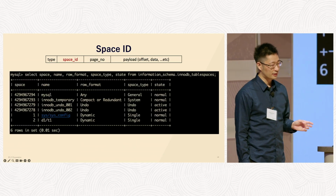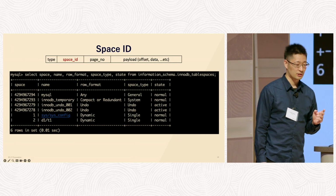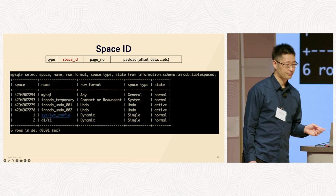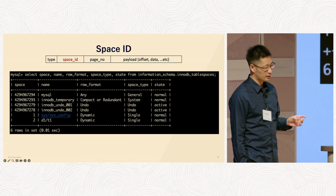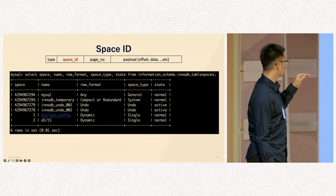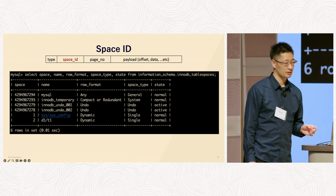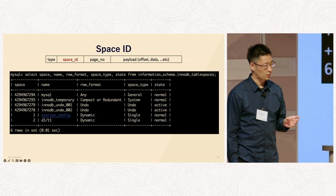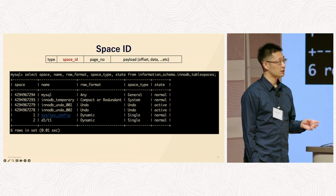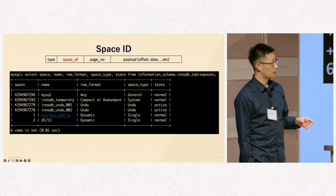And the next content in the record header is space ID. Some space IDs for system table spaces are fixed or determined by configuration. For example, the data dictionary is stored in the table space named mysql, the top of the record of this result set, and that space ID is hard-coded. And the space IDs for undo table spaces are defined in a fixed range. And space IDs for user table spaces are assigned in order from number 2.